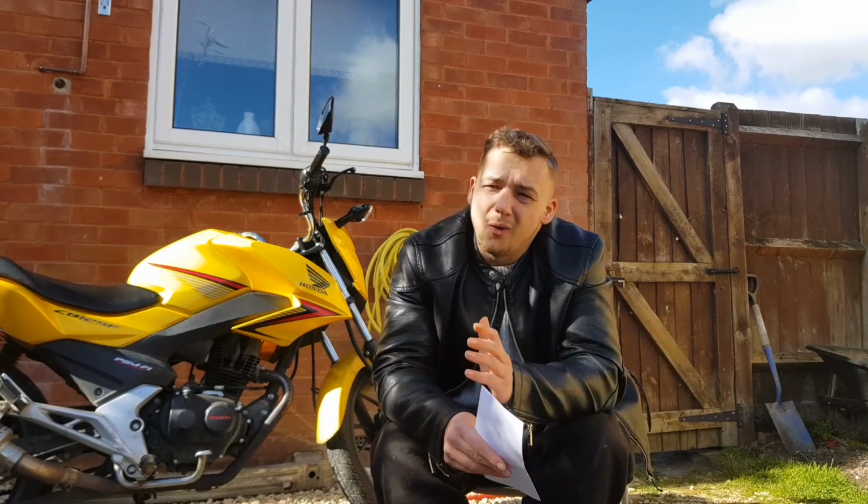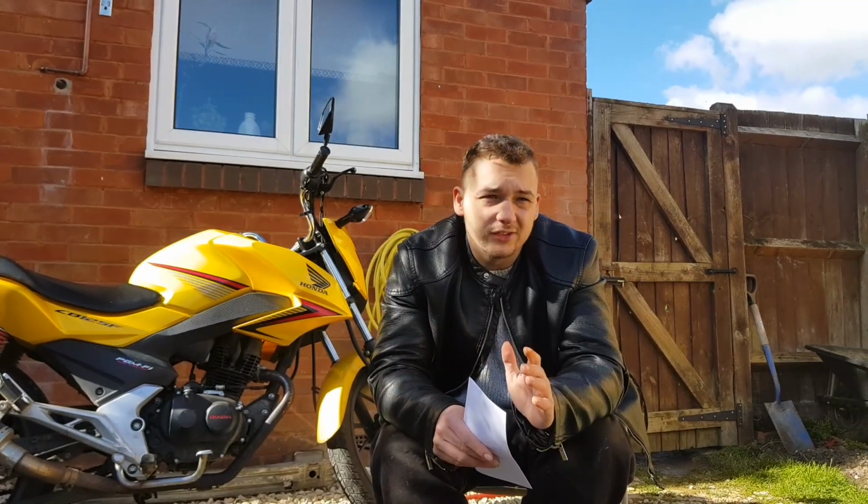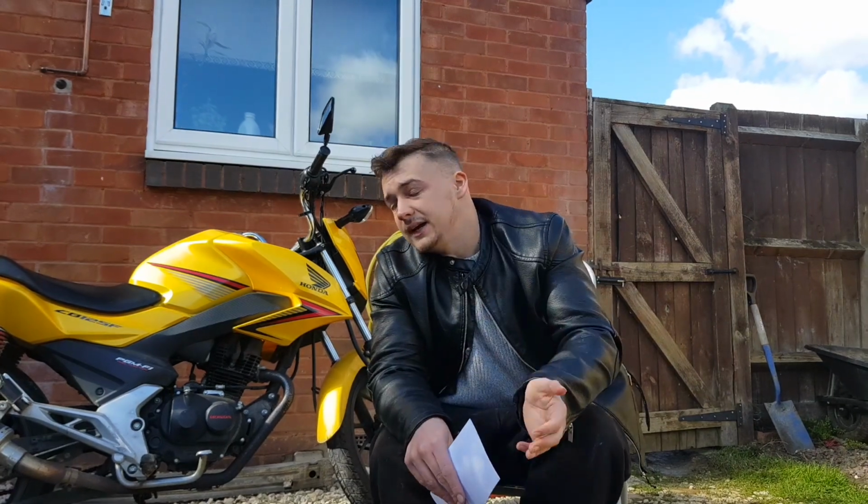But when it comes to windy conditions, because here in England we do have a lot of wind sometimes, there are times where you are going to find yourself riding and being blown about quite a lot, and it is absolutely terrifying. Apart from that, it weighs next to nothing and it is extremely low down to the ground.